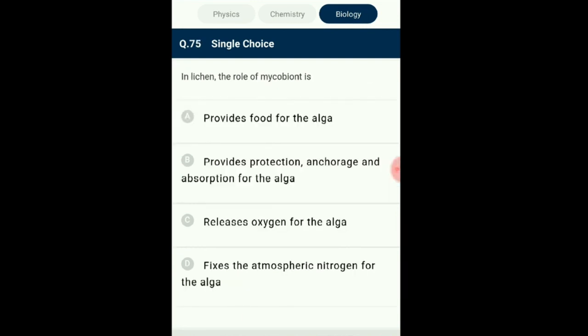Question number 75. In lichen, the role of mycobiont is. Lichens, a term coined by Theophrastus, are a composite of a dual organism which are formed by the fungal partner, called mycobiont, mostly ascomycetes, and the algal partner, mostly blue-green algae. Fungus forms the body of lichen as well as its attaching and absorbing structures. Algae performs photosynthesis and provides food to the fungus. The answer for this question is option B, provides protection, anchorage, and absorption for the algae.